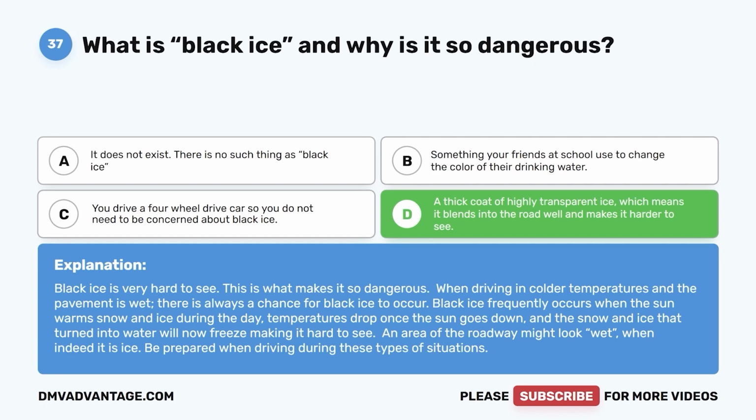Black ice frequently occurs when the sun warms snow and ice during the day, temperatures drop once the sun goes down, and the snow and ice that turned into water will now freeze, making it hard to see. An area of the roadway might look wet when indeed it is ice. Be prepared when driving during these types of situations.